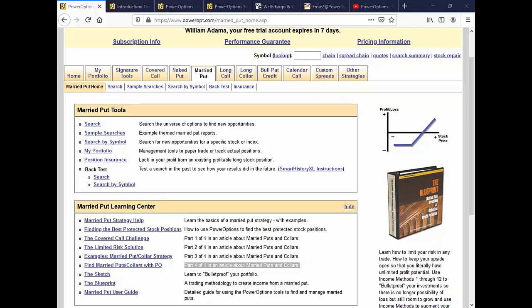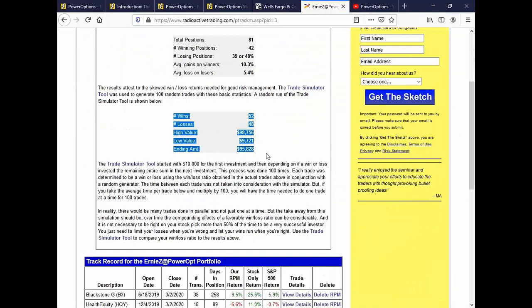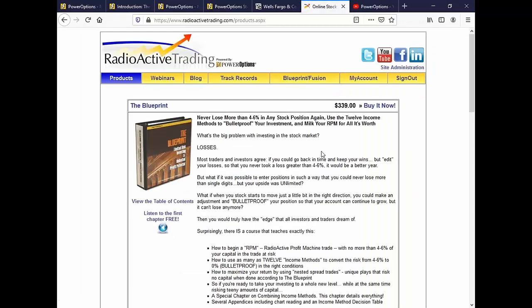That's plugged into that simulator tool that I showed you. This isn't the return on the portfolio. This is running the simulation to see what's possible with consistently trading in this fashion in the proper way with the limited risk techniques in that case. So that's what it's showing you there as well.